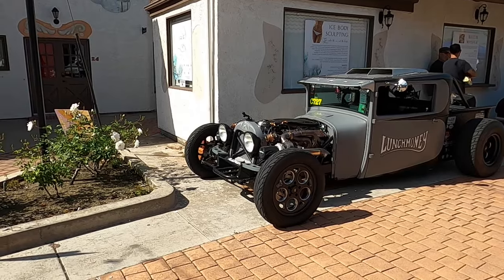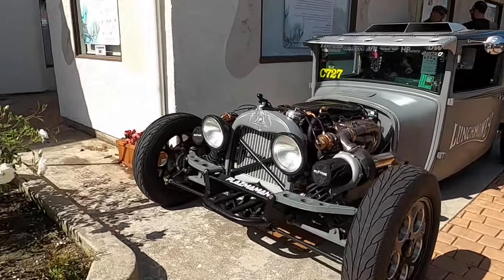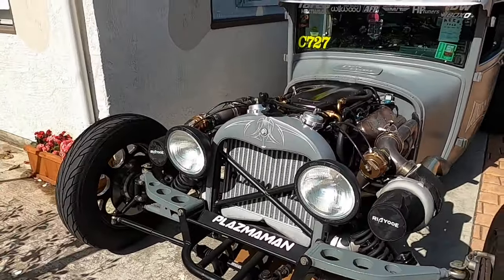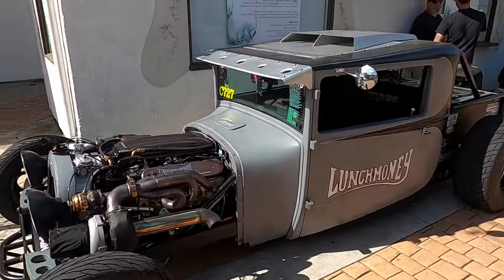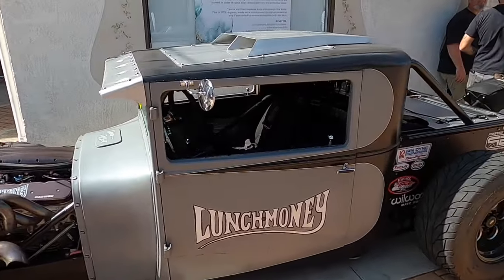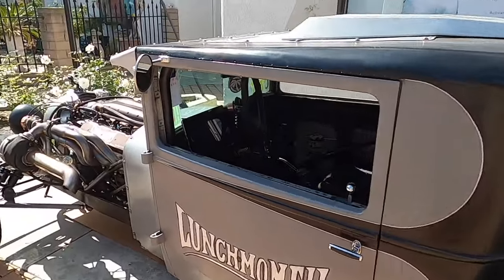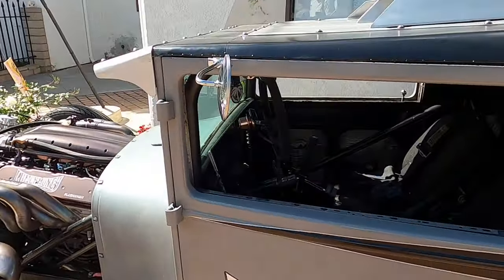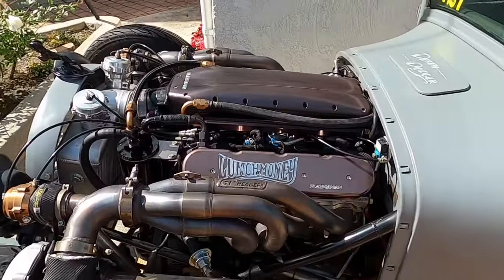Now, Lunch Money is based on a Dodge. Now, in the very tail end of the last segment, you saw a gentleman in a wheelchair. This is his. And when I say this is his, he made this. He built it. It's got the hand controls in there so he can drive it.